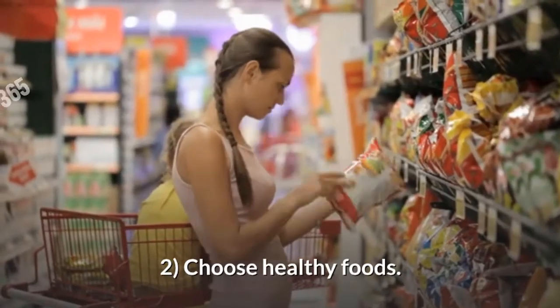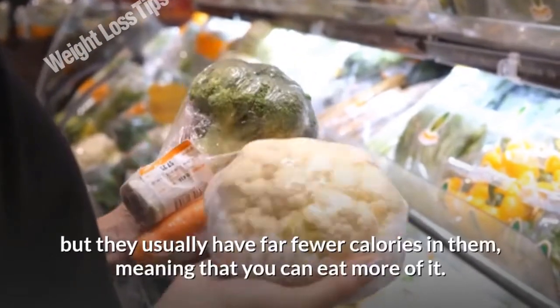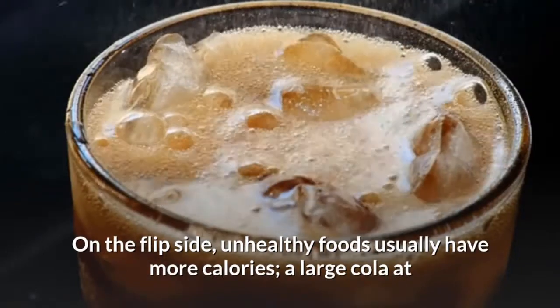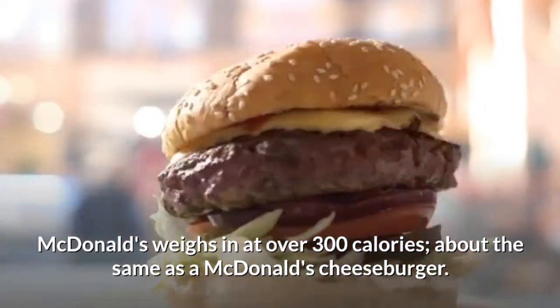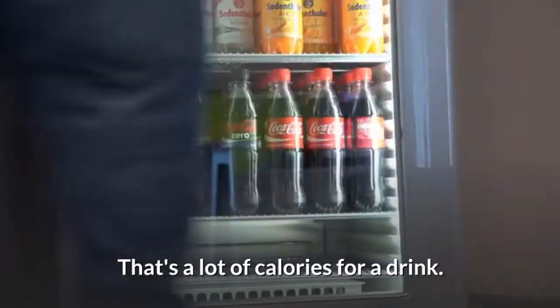2. Choose healthy foods. Healthy foods may not taste the greatest, but they usually have far fewer calories in them, meaning that you can eat more of it. On the flip side, unhealthy foods usually have more calories. A large cola at McDonald's weighs in at over 300 calories. About the same as a McDonald's cheeseburger. That's a lot of calories for a drink.